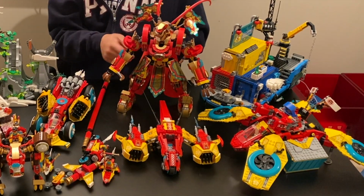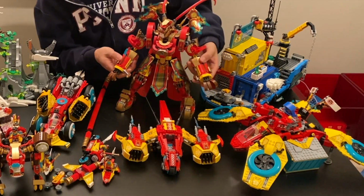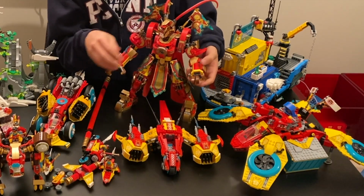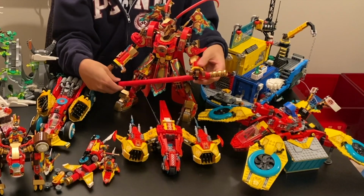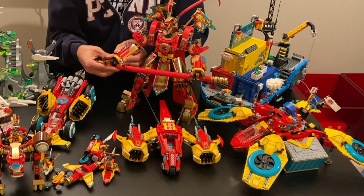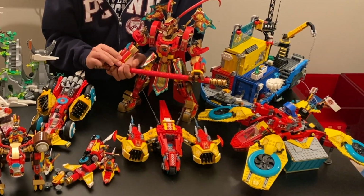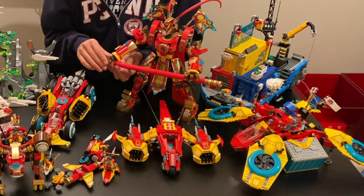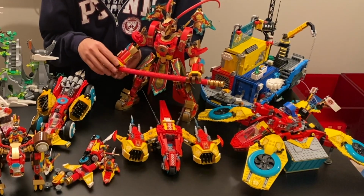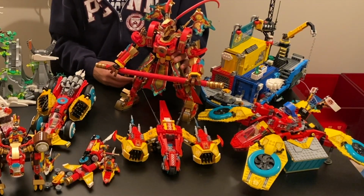This one is weighed down a little bit by the lack of articulation in the legs, but I think that visually it is still an incredibly impressive model. LEGO has never done anything to this scale really ever before in terms of mechs outside of very niche stuff like Voltron and whatnot, so this one definitely takes the win in my book in terms of being my favorite Monkie Kid set that we've talked about so far for this faction.